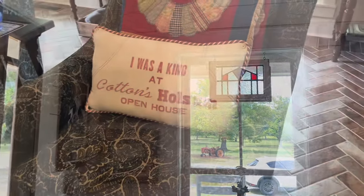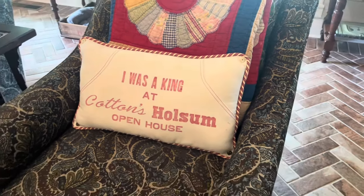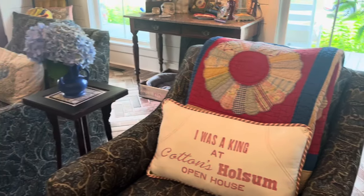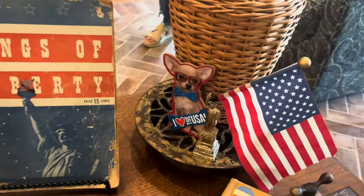That's right. My friend Melanie made it into a pillow. She is so talented. And she was just telling us this used to be an apron. And what is Melanie's booth? I know you're the Cranky Queen, and what's her name in her booth? Melly Seams. Yes, she can make anything. And look at her little chihuahua. Says, I love the USA.